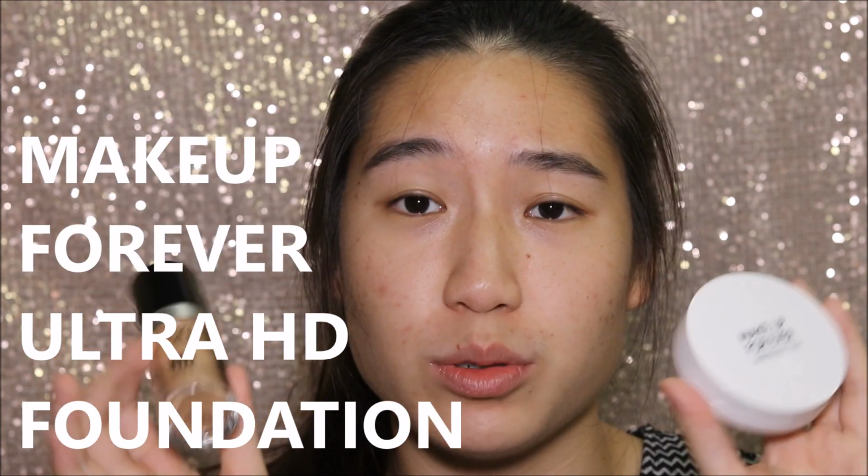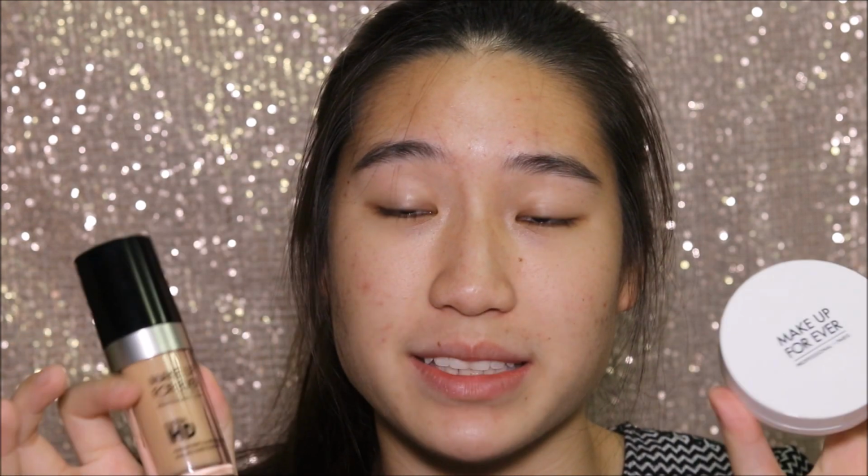So I thought these two liquid type foundations would do well against each other, and I'll be doing a side-by-side comparison so that you guys know how much different this finish is. So if you want to stick around and see how this cushion lasts, then just keep on watching.